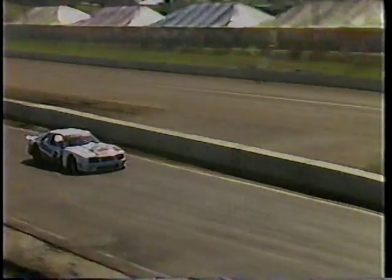He's followed by his teammate, Greg Pickett, and David Hobbs in the Diatley Corvette, then Paul Miller and young Darren Brassfield in the other Diatley Corvette.